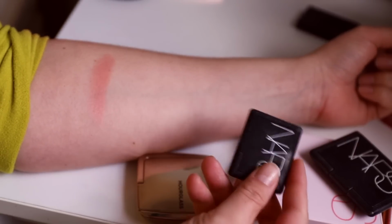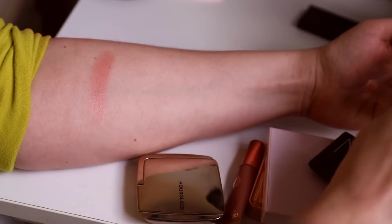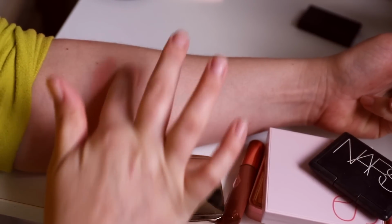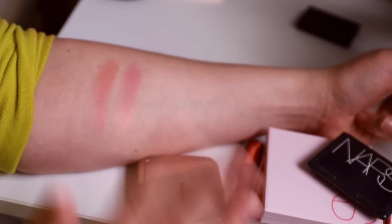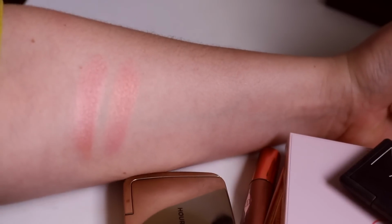So I've got some Nars. This is the original Orgasm. I think this was actually recommended, was it? Potentially. I think some people were flagging it as possibly being a dupe. It is. I just find this blush a little bit infuriating because it's quite sheer, but it's also very sort of chunky. I'm not sure if you can see.